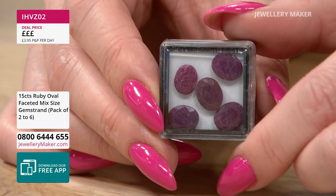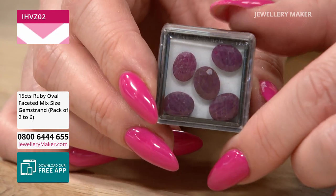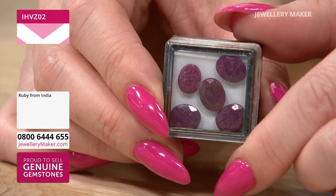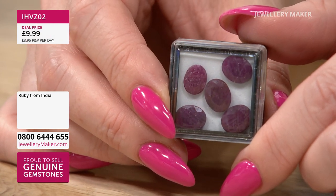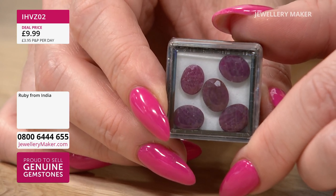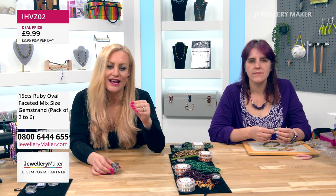Natural ruby, silly price tag, says Laura. Oh, you mean, yeah, absolutely. Ruby is known to be the king of gemstones and can and does fetch some of the highest price points. £9.99. I mean, natural ruby, you pay a premium for any gemstone that has that natural status.